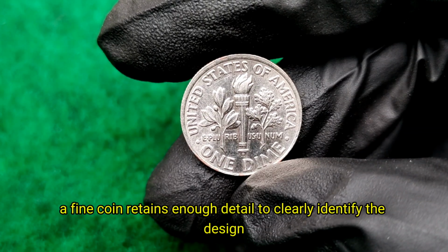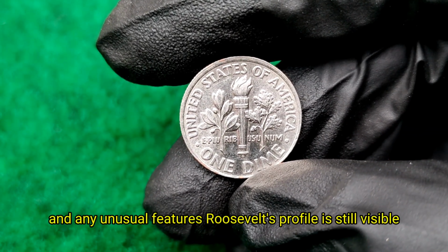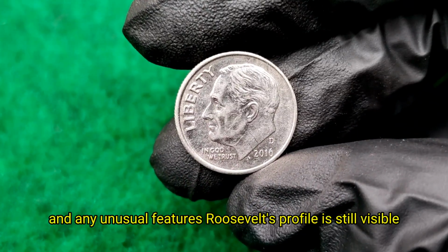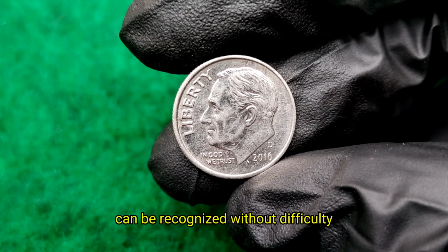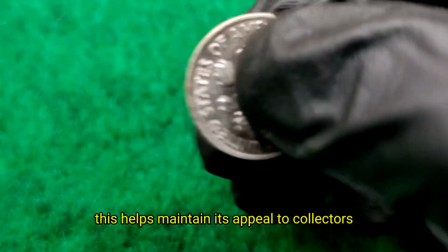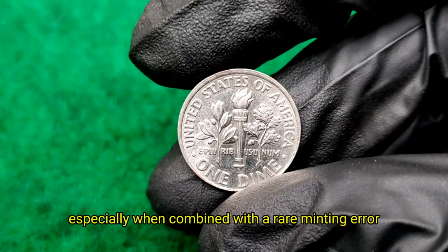A fine coin retains enough detail to clearly identify the design and any unusual features. Roosevelt's profile is still visible, and the main elements of the coin can be recognized without difficulty. This helps maintain its appeal to collectors, especially when combined with a rare minting error.